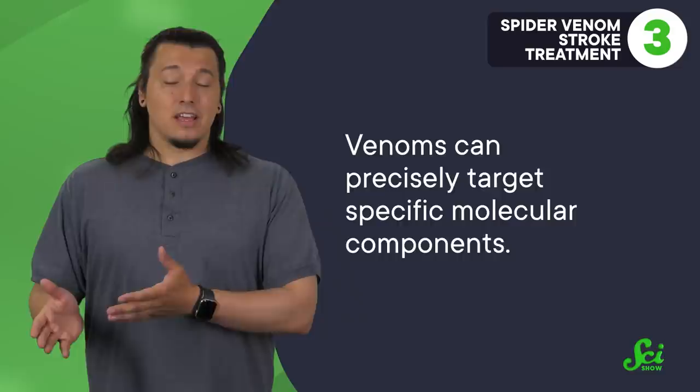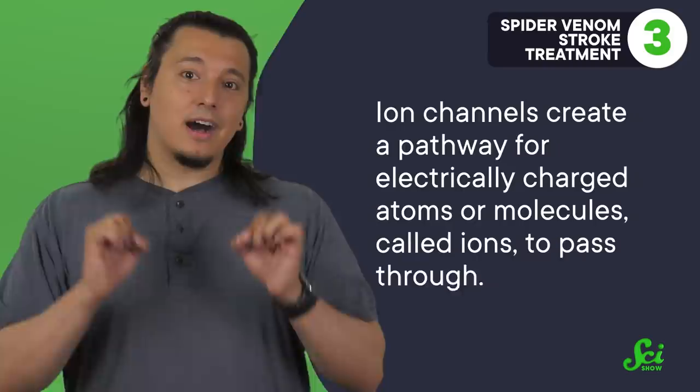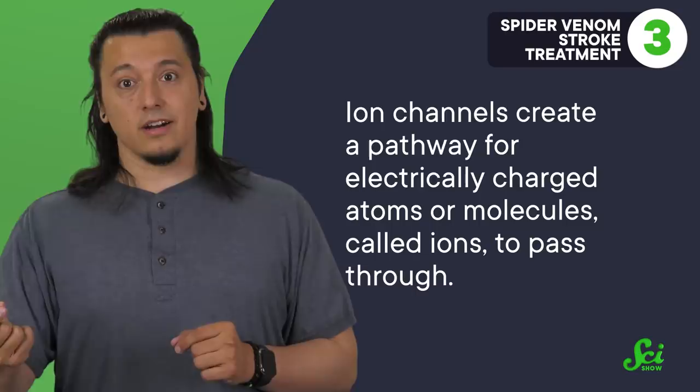Like frog skin, venom contains peptides. But in this case, the peptides target ion channels. The job of a cell membrane is to keep the stuff inside the cell on the inside and the stuff outside the cell on the outside. But ion channels create a pathway for electrically charged atoms or molecules called ions to pass through.